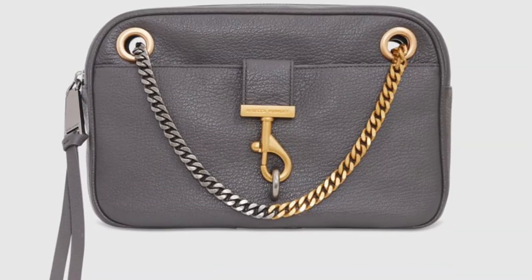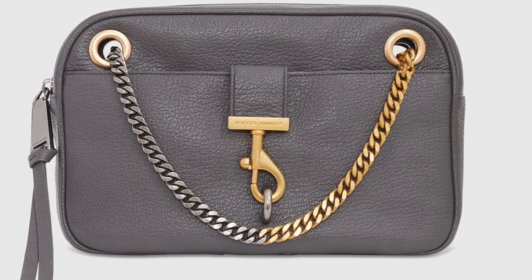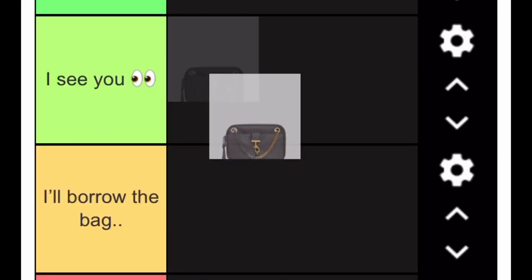And let us move on to the first Rebecca Minkoff bag. First up, we got the Lou Shoulder Bag. I think this is a cute bag. I like the design. I like how the chain is half and half. I like how there's a hook in it. For me, it's a B tier. I see you. And you know, if you go on sale, you might just end up in my collection.